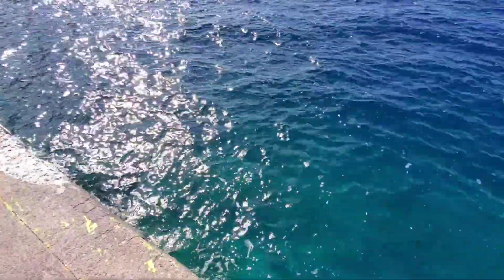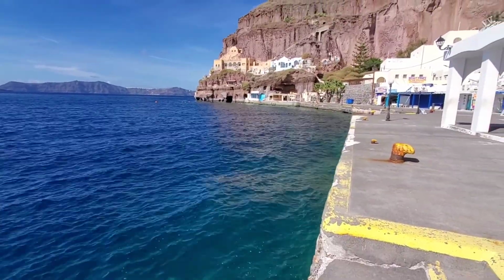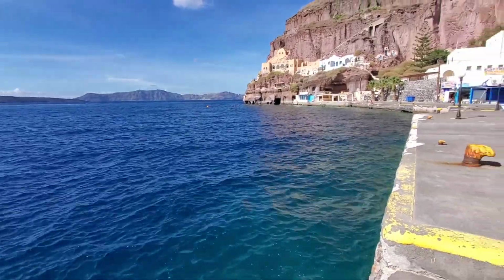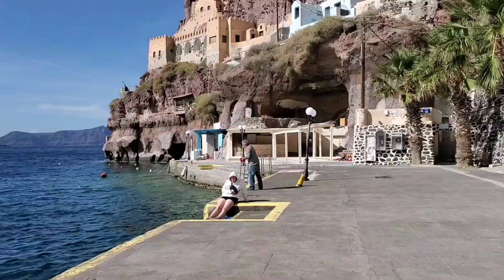Really nice blue water, really clean, and the breeze, oh my god, it's to die for. Just really fresh breeze from here, and yeah, really enjoying it so far. Yay!